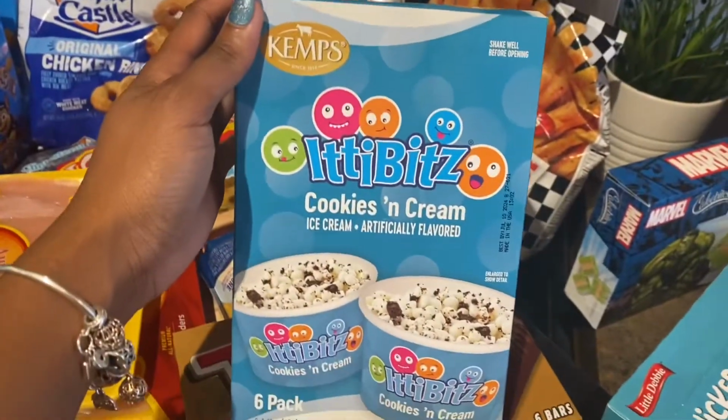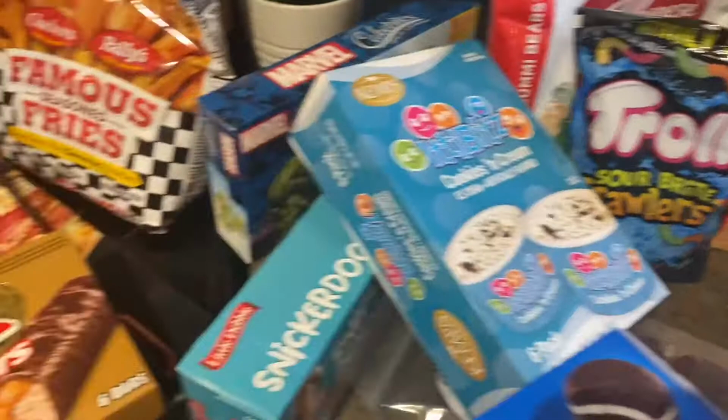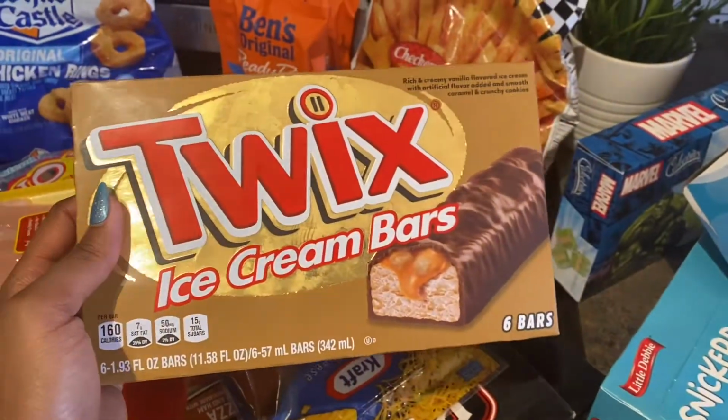I also got these Itsy Bitsy cookies and creams. There's a 6-pack. It's like Dippin' Dots, kind of. It's an ice cream. And then I got these Twix ice cream bars.